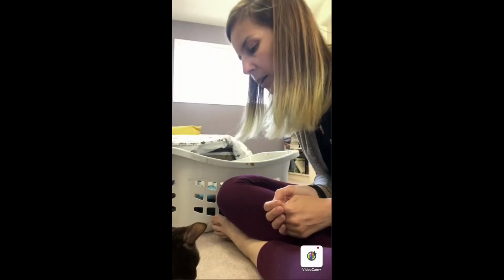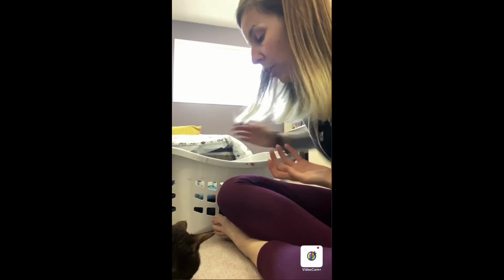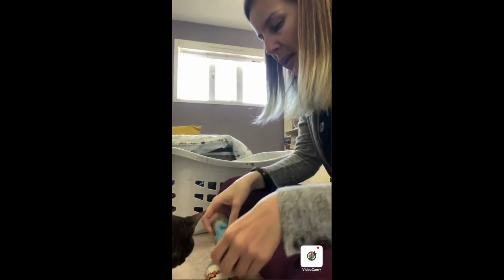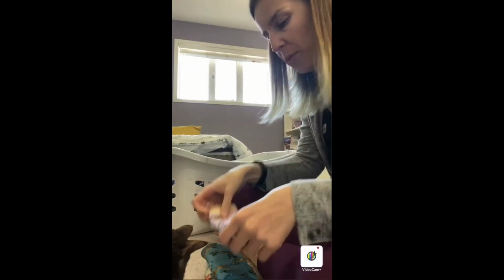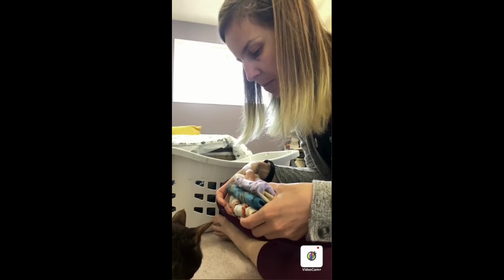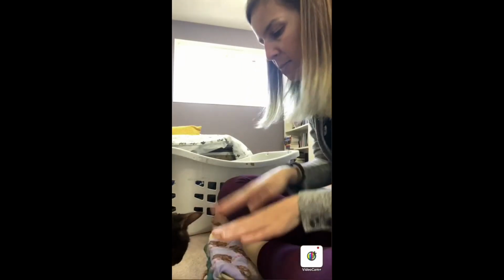So, Mocha, now that we folded all of our socks, let's stack them. So we can take them to the bedroom and put them away. It's going to be easier. See how I stacked all of the socks? Now you can take them to your room.